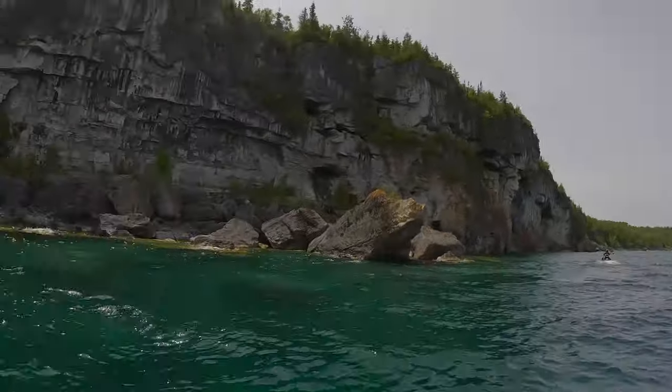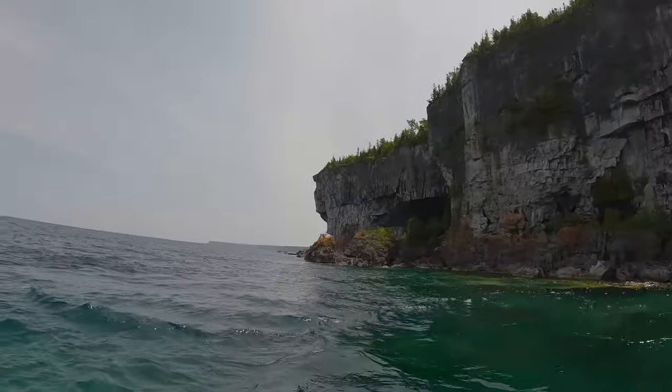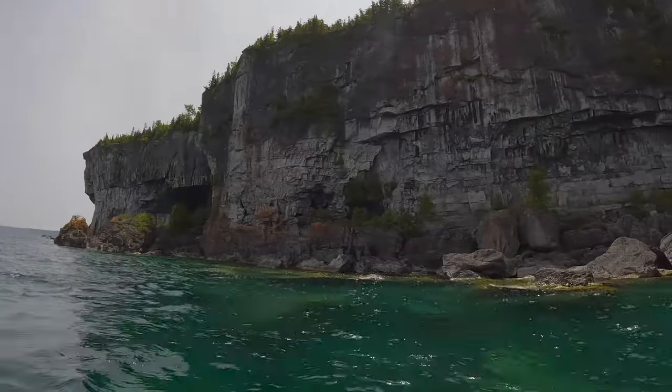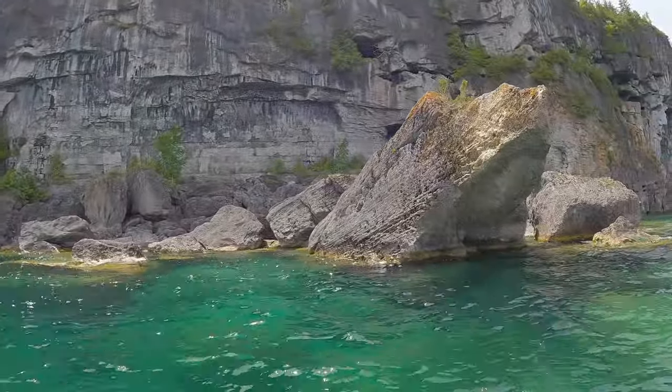And even today, when the forecast called for very light winds, it's still a little bit choppy out here. Just the wave action itself on Georgian Bay is making it a little bit rough on the water.